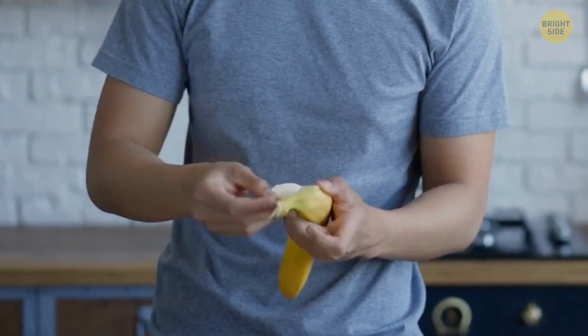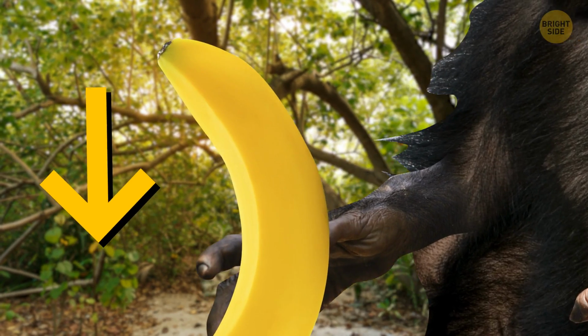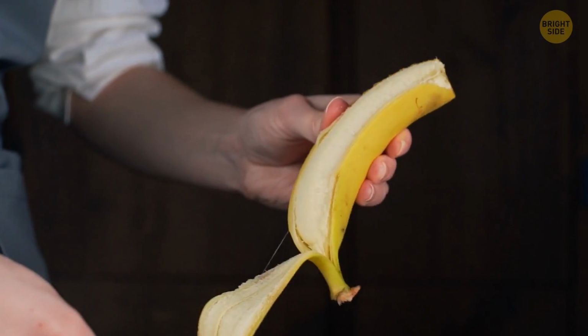If you want to know how to peel a banana in the most effective way, watch a monkey. You'll notice that the animal peels it not from the top to the bottom, but from the bottom to the top. This way, you won't squeeze the fruit.